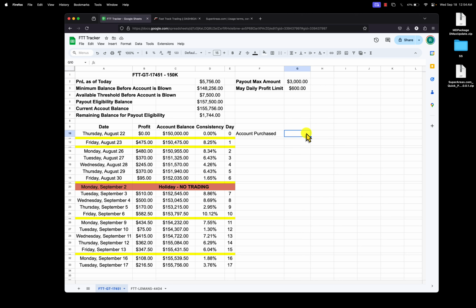As the account nears the 7,500, what is my target? So day one, my account balance is 150,000 and I have to reach 157,500. That's my starting point and that's my goal, to finish the account, and then I will get paid $3,000 for this. And how much money can I lose? 7,500 is the max loss limit, ML. Let's do ML. Max loss limit is 7,500.